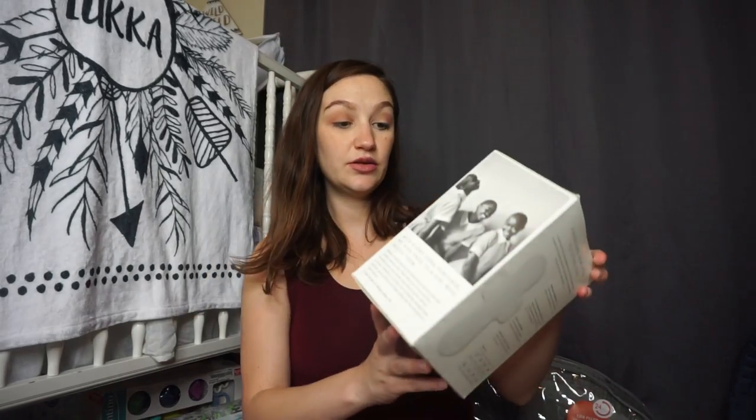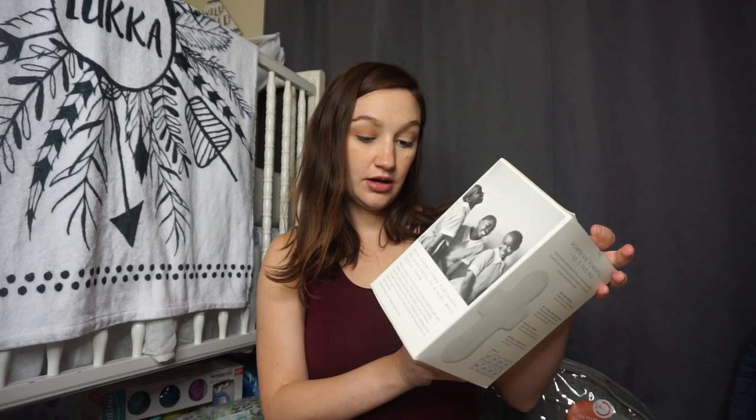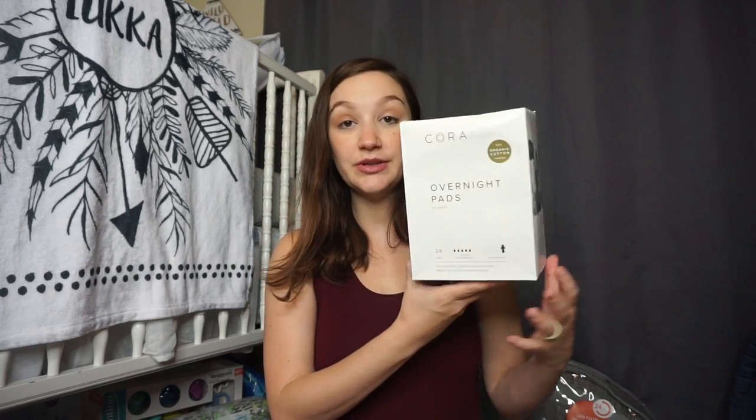I also bought these Cora overnight pads. These are the organic cotton super absorbency pads, but I'll probably just put this in my bathroom for when I come home. I don't think I'm going to take any of them. I got the Earth Mama Perennial Balm. It's like the perennial spray, but it's a balm, and I'm just going to keep that in my bathroom for after I come home from the hospital.